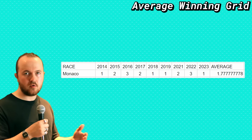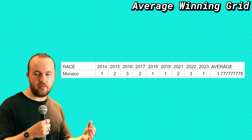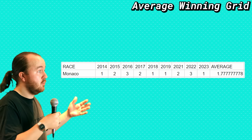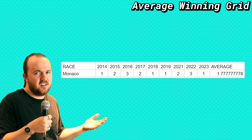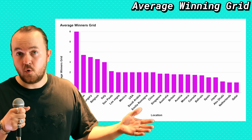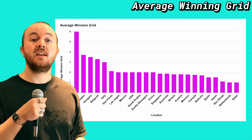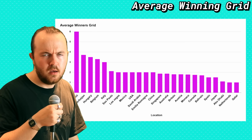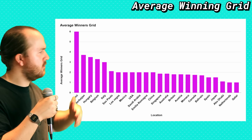In the 9 Monaco races in this period, less than half were won from pole. Admittedly, none were won from any lower than P3 on the grid, but it's still on par with the rest of the calendar. And so, once and for all, I would like to put to bed the idea that Monaco is boring because the winner is always predictable. It is still boring, don't get me wrong, but for other reasons.